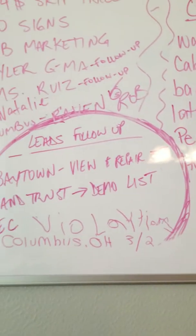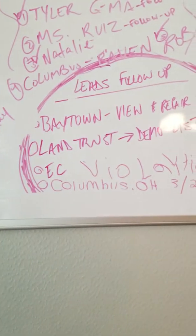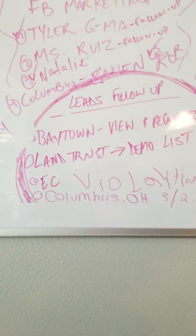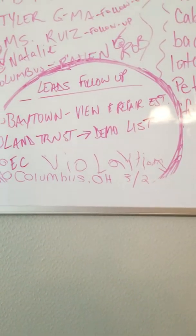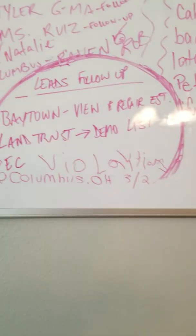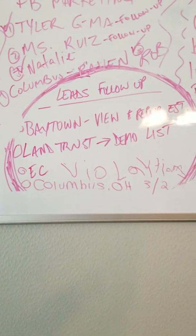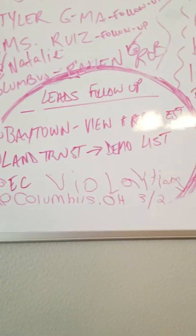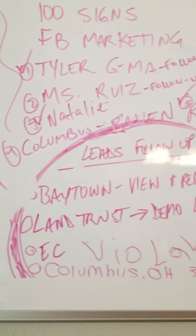And then here we have leads and follow-up. So we have a Baytown property that we need to go view, get a repair estimate before we can make an offer. We also wanted to look at some land trusts and some houses that were on the demo list. Sometimes those houses can be saved and wholesaled, or we keep them ourselves. EC violations, my son wrote that, but we always look at the violations list to see who's collecting a lot of violations. That's how you know it's a vacant property or property where the homeowner is no longer interested. And then a 3-bed, 2-bath in Columbus, Ohio, which is the same as number 4 here for Raven.